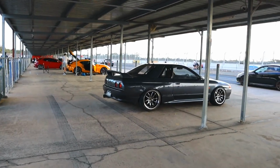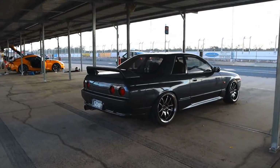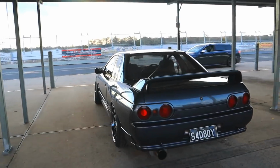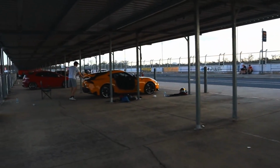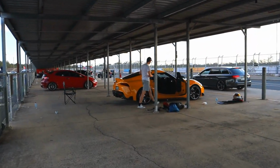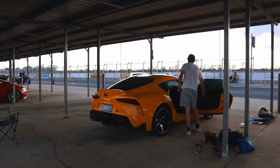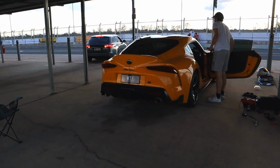Hell yeah. So we just made it down to Queensland Raceway. There's a few mad cars down here. So we have an R32 Skyline, all caged out, track ready. And we also have one of the brand new Toyota Supras, the 2020 Supras. This is the second one I've seen now. And this is a Street Effects car as well. It's a mad car. I love the number plate too.